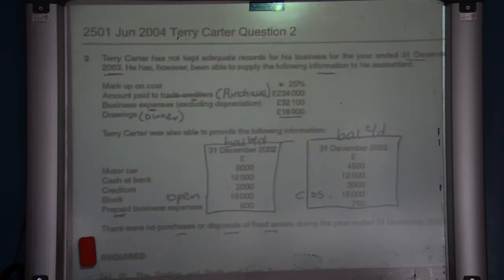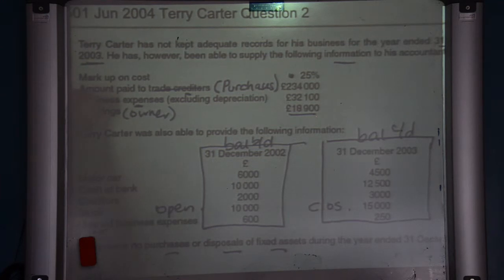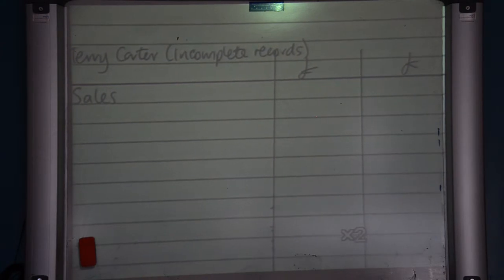In the question, is there any way you can work out your sales figure? Have they given me debtors? No. Have they given me sales? No. At the moment, there is nothing that I can do to figure out my sales. So, putting together a piece of the puzzle, I can't put it together all yet. But what I do know is that I've got other pieces of the puzzle, so I'm going to start filling it in, right? So I've got no sales figure, so I'm going to leave that blank in the last column just for a moment. I know I'm going to need one at the end.